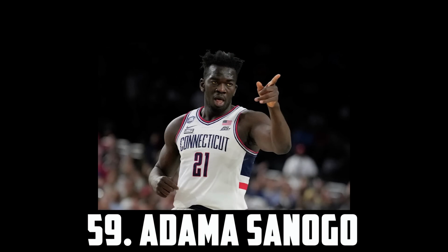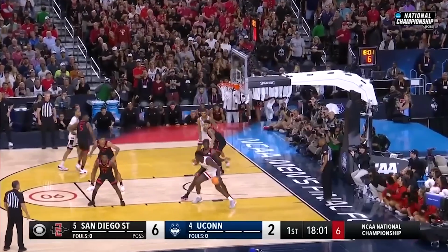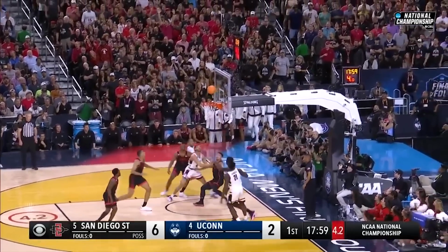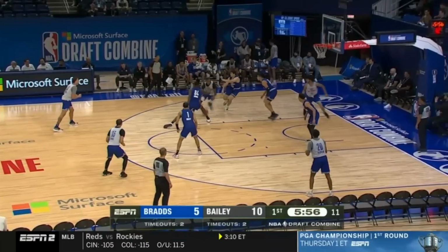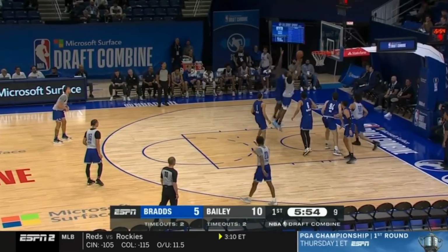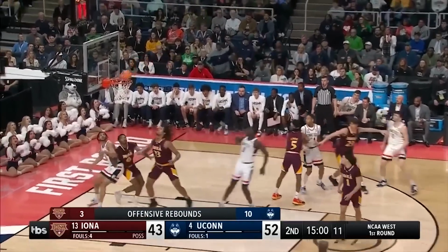At 59, I have Adama Sanogo, the 6'8" junior out of UConn. Sanogo has incredible touch for a big, a super huge frame. He can score in the post, in the pick and roll, and even stretch the floor. He's not going to be a big shot blocker, and he is undersized at just 6'8", but his energy on the boards and offensive talent put him in my top 60.